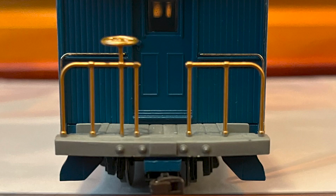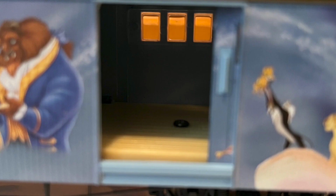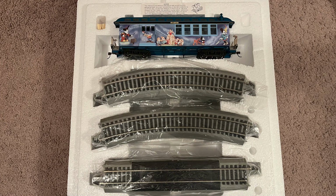Each car features interior seating and lighting, separately applied metal handrails, plastic handrails and brake wheels on each end, a chimney on the roof, and braces on the bottom. On the combine, the door on each side can open and close, and the trucks are all made of metal with metal wheels. Issue number 2 is the 1920 to 1940 combine car.